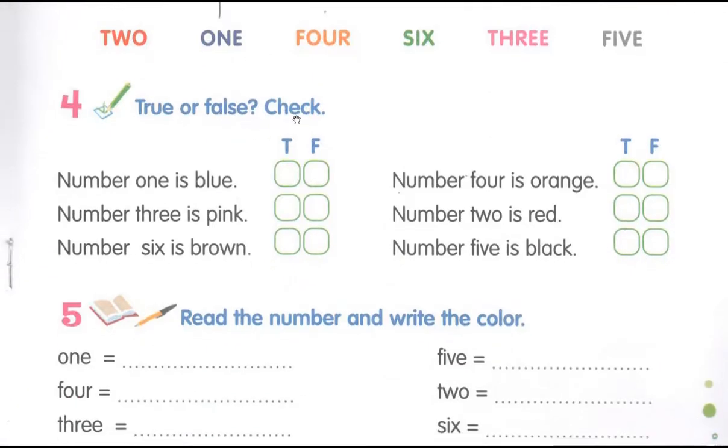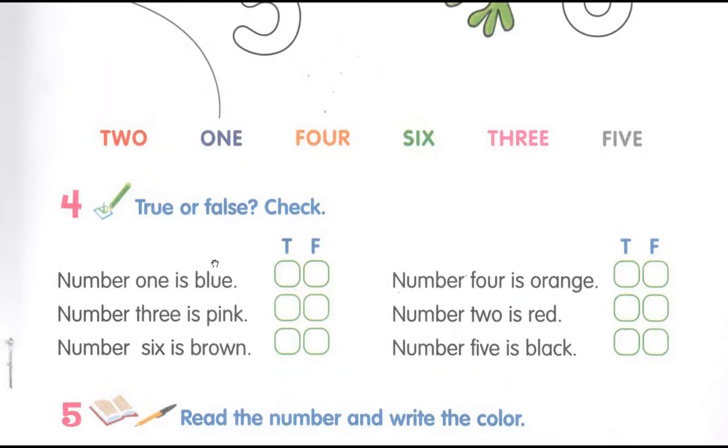True or false? Check. Number one is blue. Yes, it's true. Number three is pink. Yes, it's true. Number six is brown. No, it's false. Number one is blue. True. Number three is pink. Number six is brown.